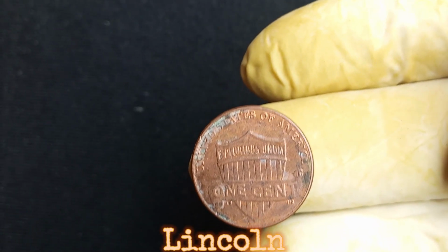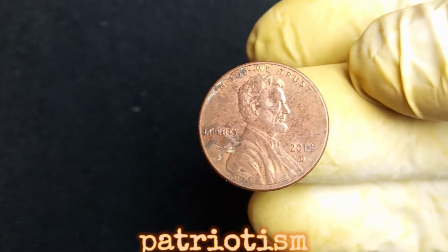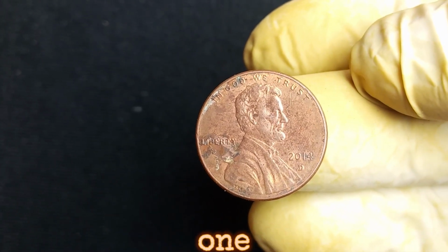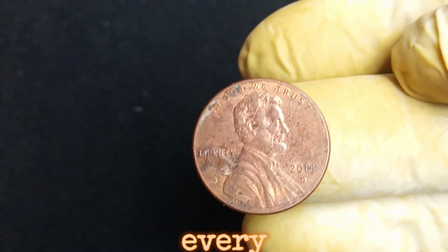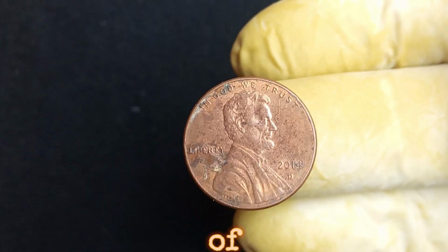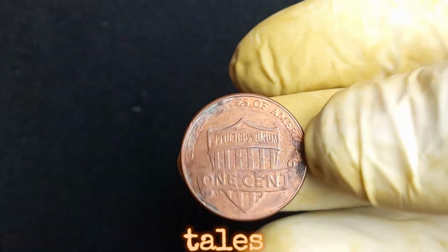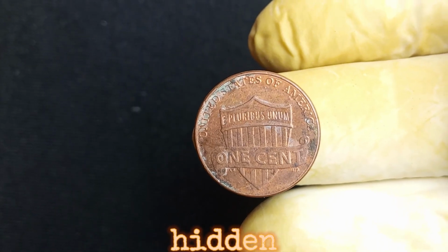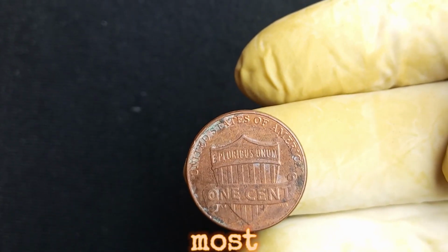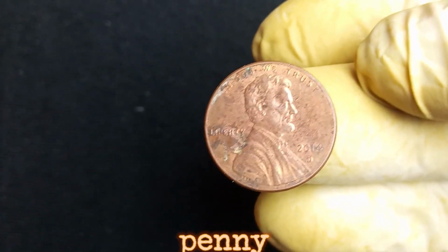The history of the Lincoln cent is more than just a story about money. It is about American culture, patriotism, and the continuing fascination with one of the nation's most beloved presidents. Every penny carries a story, from the factory at the Denver Mint to the hands of millions of Americans, and in some cases these stories turn into extraordinary tales of wealth when collectors discover hidden gems in the most unexpected places. So the next time you find a shiny 2014D penny, do not ignore it.